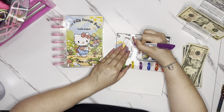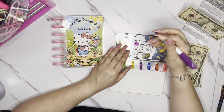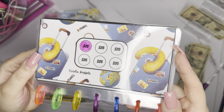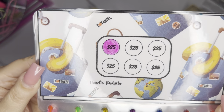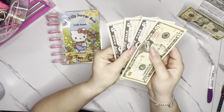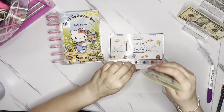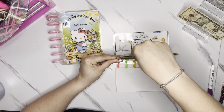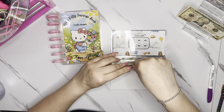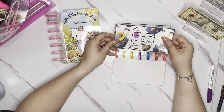This book is laminated so you can wipe it clean and use it all over again for any other challenge or savings that you want. Each little bubble is $25, as you can see. I filled in one, and I'm going to put my first $25 into this envelope to save for vacation. I do have a vacation binder envelope that I'll be adding money into, like with my sinking funds, but this is $1,050 that I'll put aside for vacation. I'm excited for that.